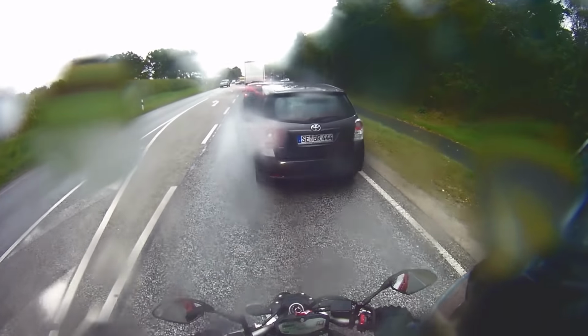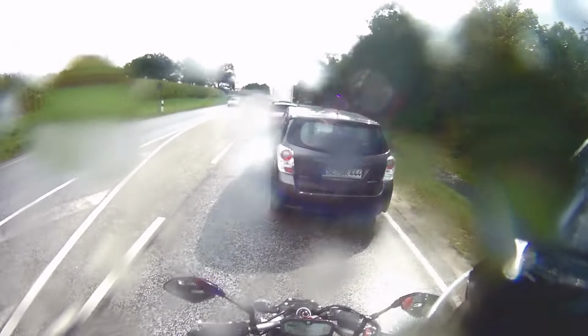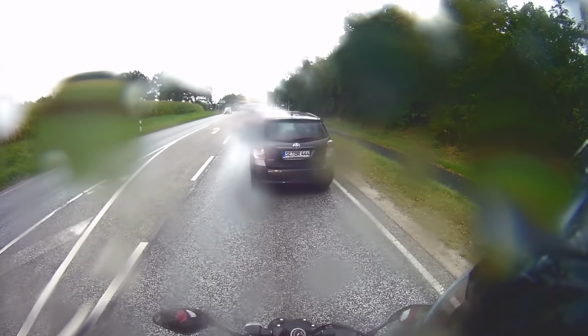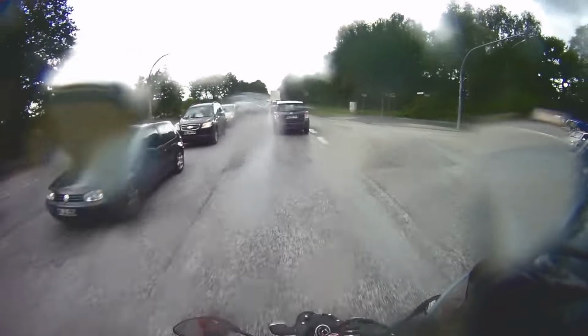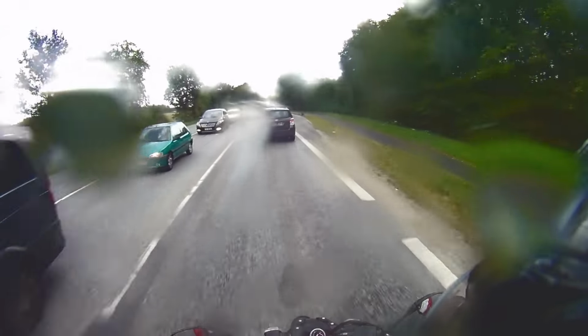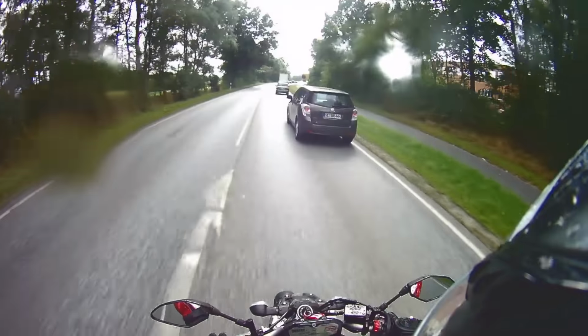That nosedive is excessive. Obviously too heavy for this bike. I mean, on the one hand it shows that the brakes are good, on the other hand it just highlights the flaws of the suspension, which is a shame because otherwise it's great. It feels very firmly planted to the road to me. Maybe that's a part of my weight as well.